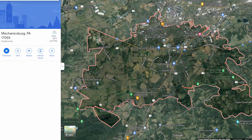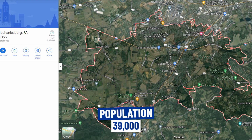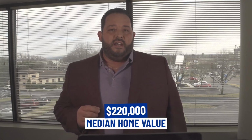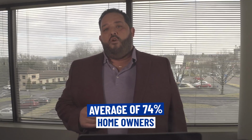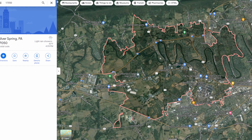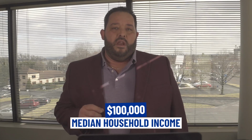Mechanicsburg is split over 2 zip codes. You have the 17055, which would incorporate the borough of Mechanicsburg. It has a population of just over 39,000, 9,000 of which reside inside the borough itself. It also has a median home value of around $220,000 and a median household income of about $82,000. An average of 74% of residents own their own home. The 17050 zip code has a population of around 40,000 and a higher median home value at around $288,000, with a median income of around $100,000.